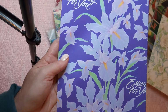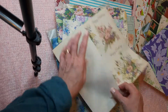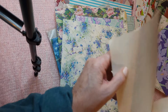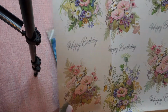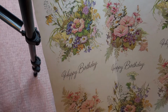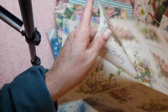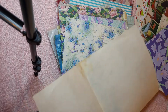Some pretty iris. Some, let's see here. It says happy birthday on it. I don't want to rip it. Here we go. Sorry for the noise, but some very pretty flower images that could easily be cut. And oh gosh, 1, 2, 3, probably 16 journal cards or something just in this one piece of paper. That's why it doesn't want to fold right.